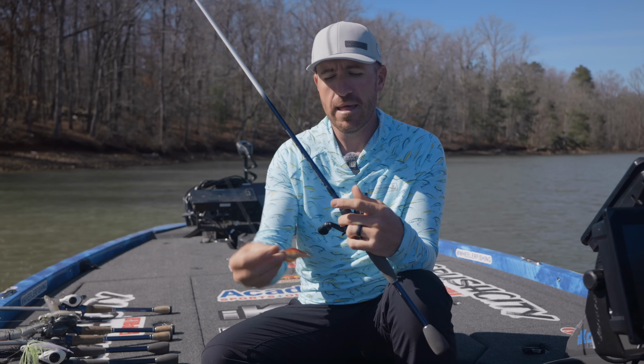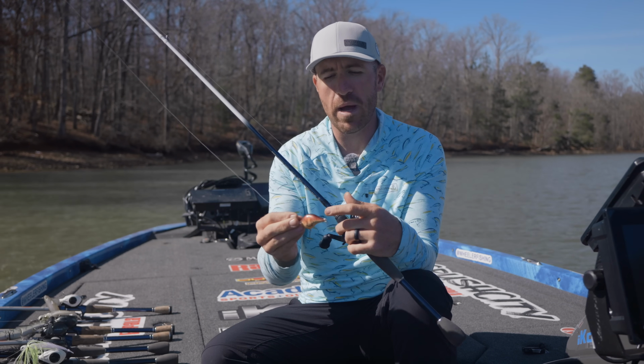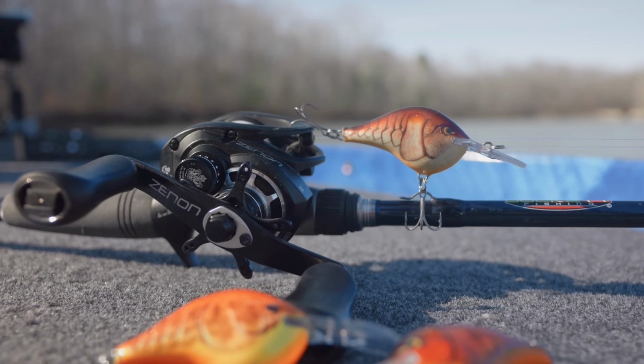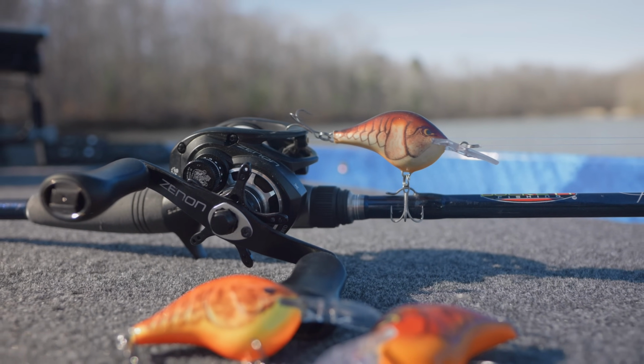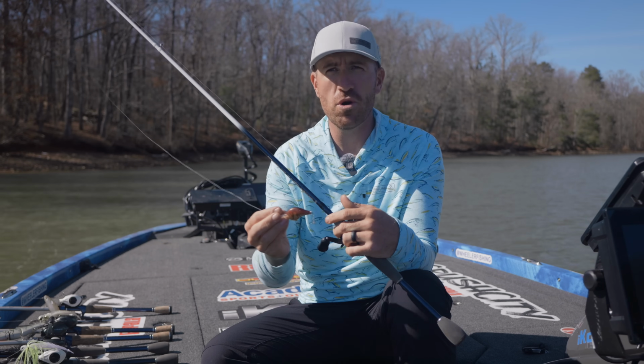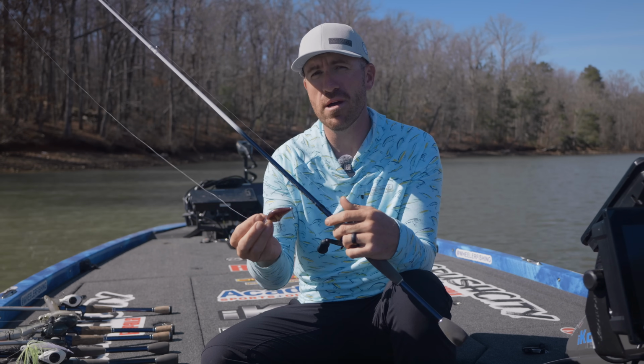That's really key. This color right here is Mule. My buddy Kyle Welcher turned me on to this color over the years, and it's really become one of my favorite pre-spawn colors. Of course, you can't go wrong with the new classic Craw colors.